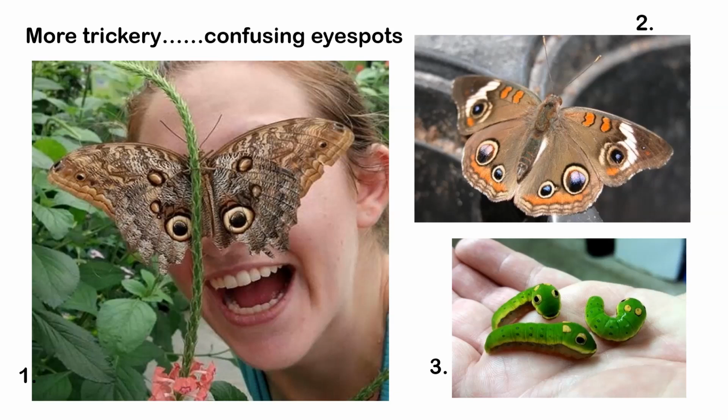Yeah, 6 eye spots. Now, picture number 3 is one of my favorites. I think it's so funny looking. These are little caterpillars. Now you see what looks like those big black eyes? That's not their eyes. In fact, that's the tail of the caterpillar.